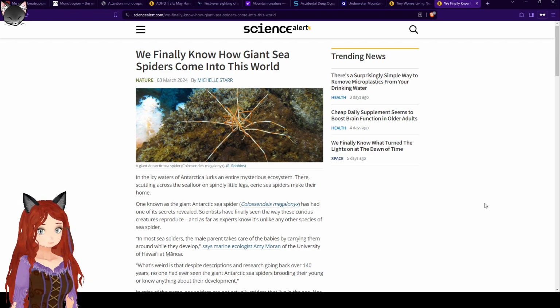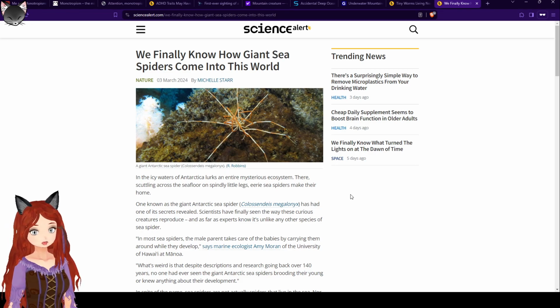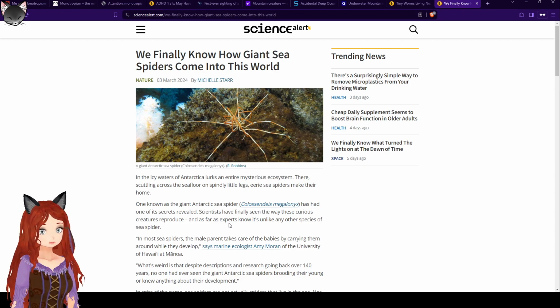One known as the giant Antarctic sea spider, Colossendeis megalonyx, has one of its secrets revealed. Scientists have finally seen the way that these curious creatures reproduce, and as far as experts know, it's unlike any other species of sea spider.